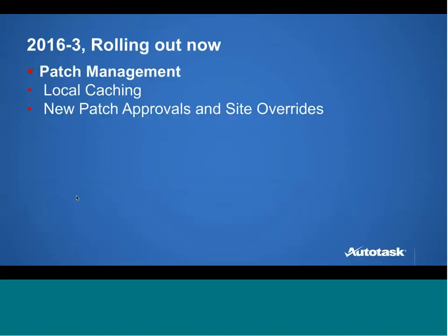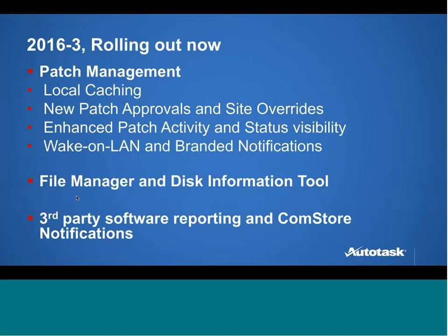So what is it that we're adding? What is it that we're changing? A lot of different things, mainly centered around patch management. And for your information, just today we started rolling this version out. So our first platform, West Coast US, has been upgraded to 2016-3 and can already start using the new capabilities. And over the next 2 weeks, we'll be rolling it out for the rest of the world.